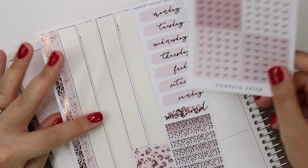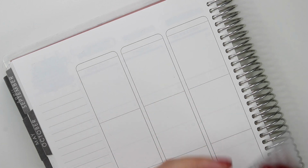What color are the date covers? Okay, maybe this darker one.